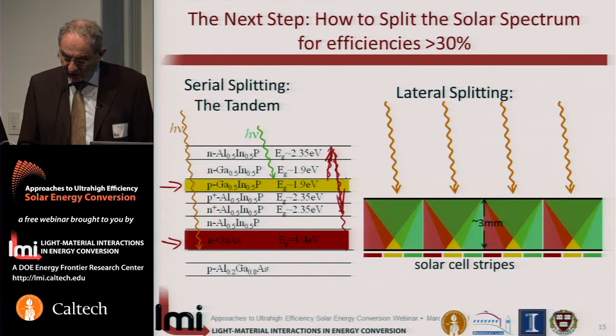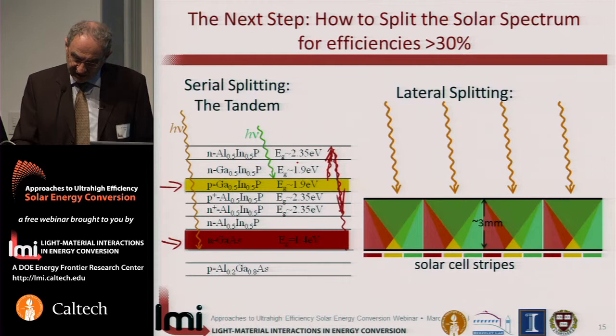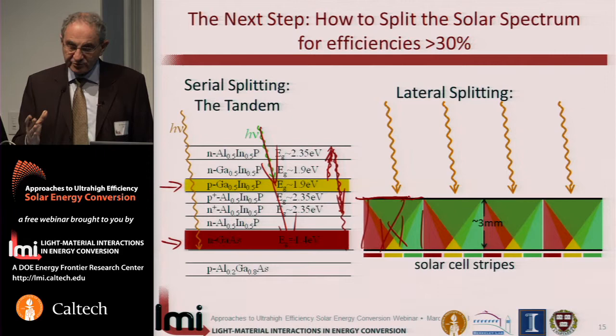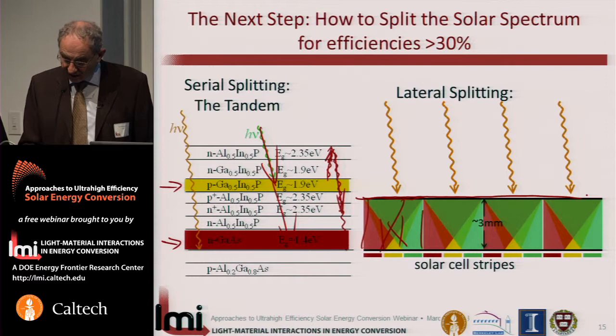So that's one way of making a multi-junction solar cell. That is serial splitting. First, you strip off the green light, and then you strip off the red light, and so forth. Well, there's another approach possible, and that's lateral splitting. So you can imagine coming along the surface, and the solar spectrum would be subdivided into the different colors. Along this top surface, you'd have a diffractive optical element which would redirect the sunlight into different solar cells, each one of which is optimized for a different part of the solar spectrum. So this is serial splitting, this is lateral splitting. Both of them are very viable and have roles to play.